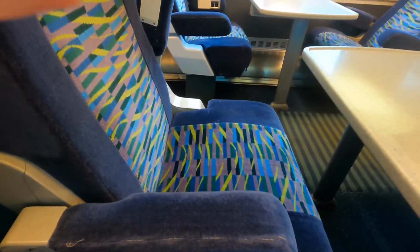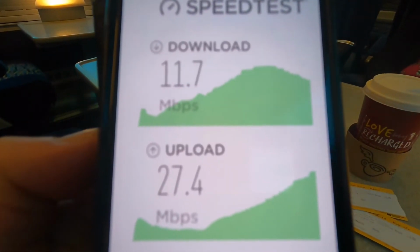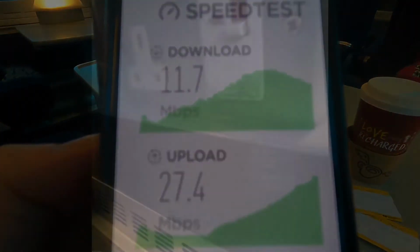The seats are showing their age a wee bit, but they're also very comfy, and that's something perhaps that a few rail operators in the UK could take note of, that comfy seating actually enhances the passenger's experience. That's faster than I get at home. I'm not bitter. Both standard class and first class have got power sockets supplied. They're a bit awkward to get to, but it's nice to know they're there.